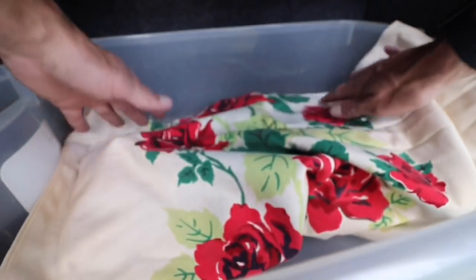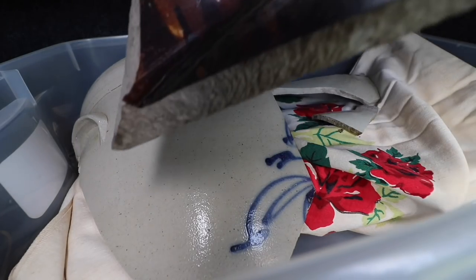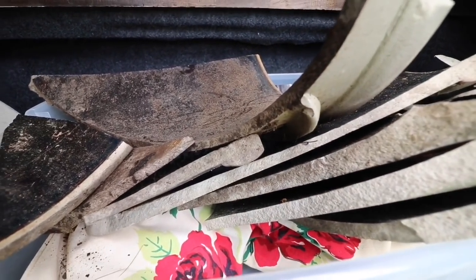More like three trips. I just found this transferring. Somebody had pulled it out of the woods, and a couple of huge pieces. Awesome. I ended up with a lot more than I thought.